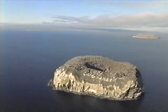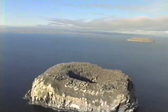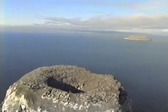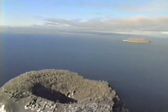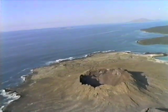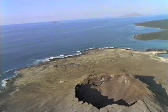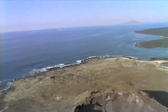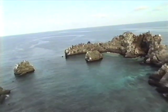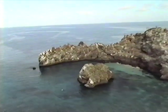Islets and rocks are a common feature of the Galapagos. This is Daphne Minor, an extinct crater. In the distance is Daphne Major, whose crater is a great attraction to nesting seabirds, especially blue-footed boobies. Different as they are in shape and size, all the islands are volcanic, all between 4 and 1 million years old, and all, one way or another, rose from the seabed. The islands, great and small, are home to possibly the strangest and certainly most fascinating animal population on Earth.